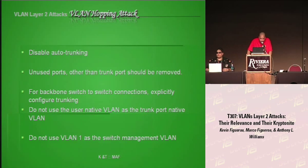The way to mitigate this type of attack is to make sure you disable your trunk ports. Disable auto trunking.